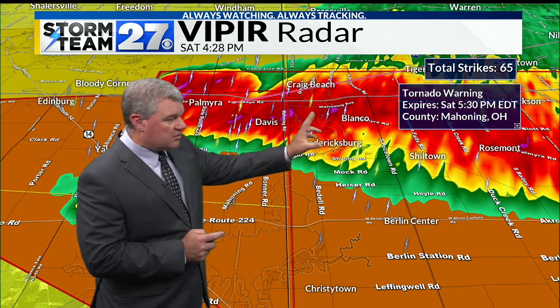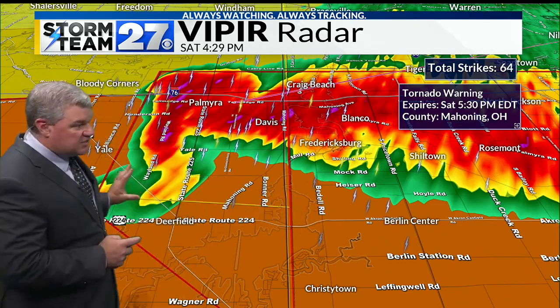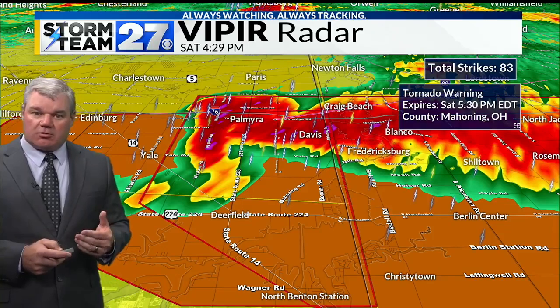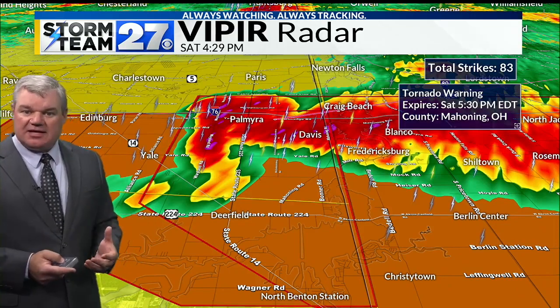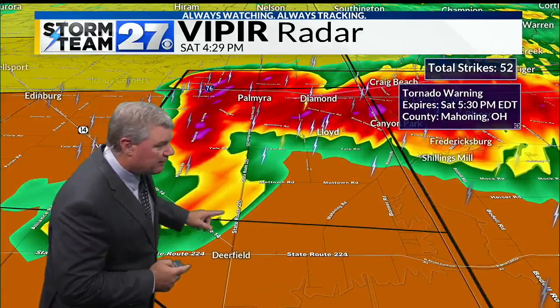This is going to move into Blanco, Berlin Center. You are right in the target of this as it makes its way out of Portage County this afternoon. So a very dangerous storm. We've been watching for these storms all afternoon, watching to see as they continue to rotate and pick up some intensity with them. But right now, the area of concern is pretty much here.